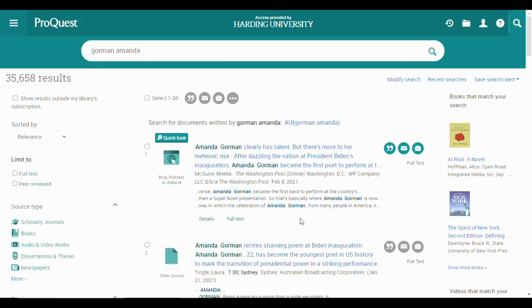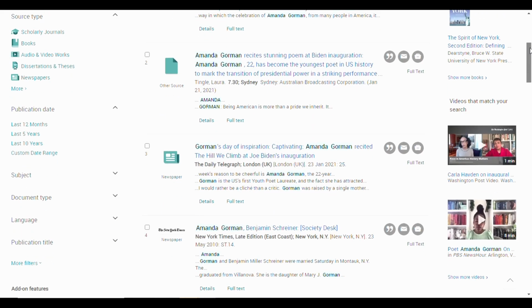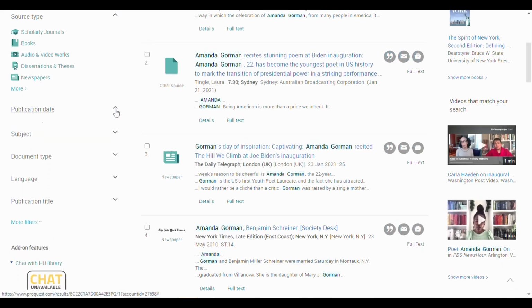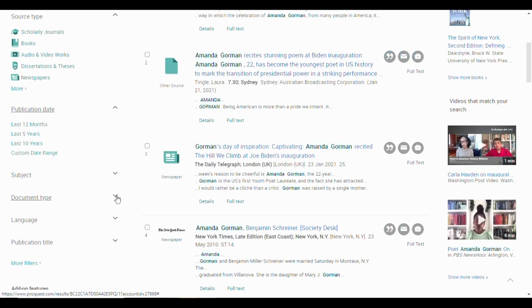To narrow the search, go to the left and choose from several different options. The results can be sorted first by relevance or chronology. Other filters or limiters can be applied to further limit the results. Some of these are source type, publication date, or language of the resource.